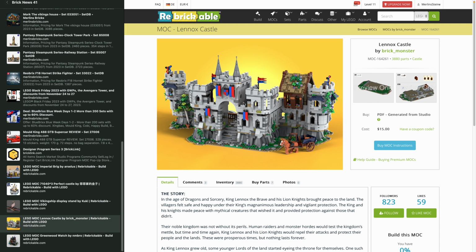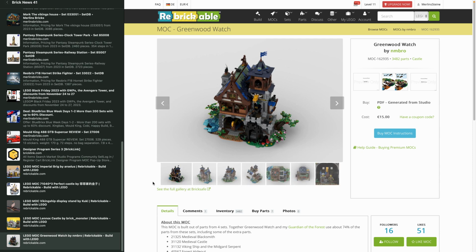Maybe a bit more exotic compared to, for instance, Lego's Lion Knight's castle, a bit more fantastical. But I think, yeah, I really like it. Nice design by Brick Monster. And then last but not least, the Greenwood Watch by Mbro. Not sure if I pronounce this correctly.